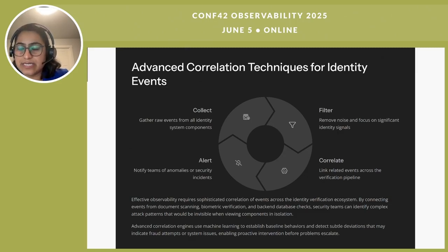Using machine learning, they build normal behavioral patterns, for example, time taken, device type, and match scores. When patterns deviate, even slightly, the system flags it early for review.